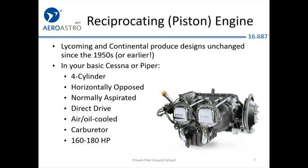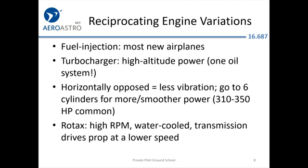You directly drive the propeller. So if the engine's spinning at 2,500 RPM, the propeller's spinning at 2,500 RPM. There's no transmission. The cooling is the air, it's called air-cooled. The air flows over the cylinders, but there's also a lot of oil circulating, which has a significant cooling function. The lowest cost and simplest airplanes have a carburetor rather than fuel injection. And you'll get 200 horsepower or less out of a, well, I guess the latest Lycomings can do 215 out of a 4-cylinder.